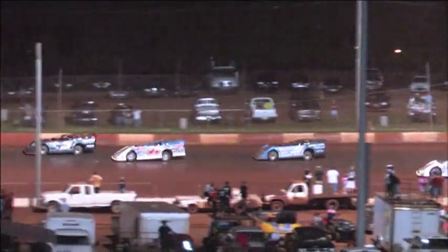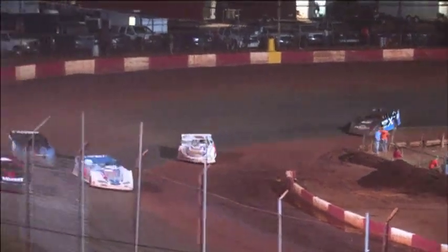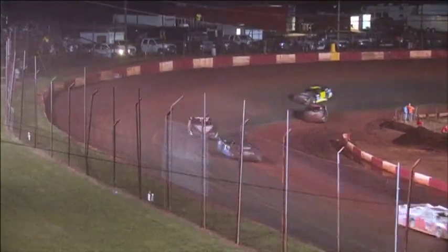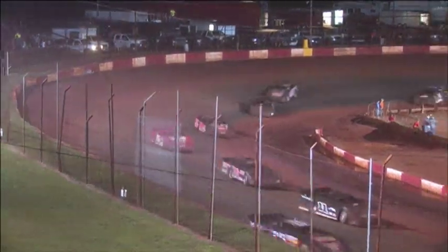Dale, he'll go around Rick Jennings here on the front straightaway. Jake will follow. And he's going to have Dillard to deal with, and then Hall, Gary Mack in front of all of them. So, and then that's when it's going to get interesting. Yes, sir. Going to start slicing and dicing.